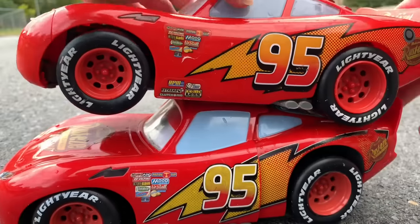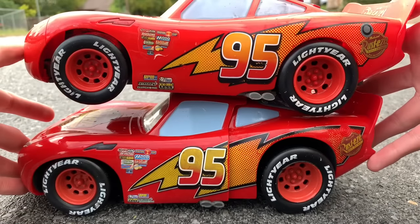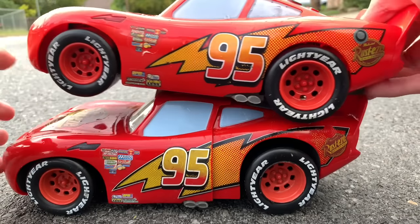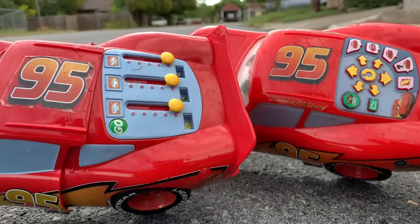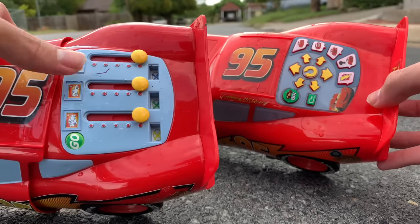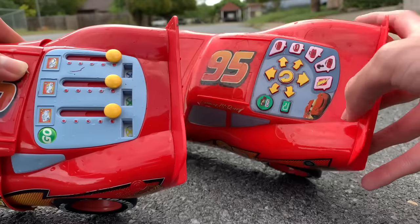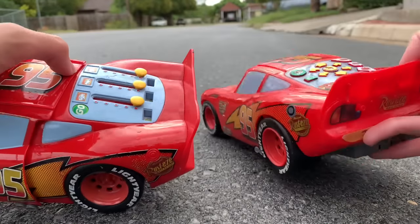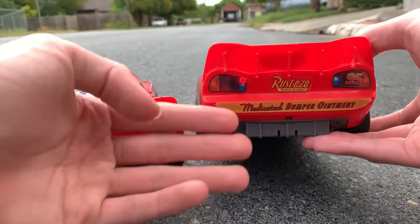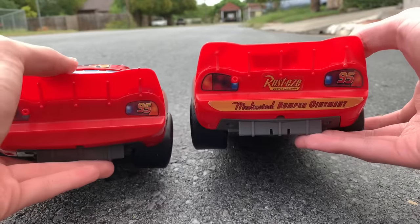Taking a look off the side, it is the same paint job, but some of the decals are missing because over time they've started peeling off, and I guess I took them off. There is the top of both of them, different controllers right there. This one's for music and stopping and a bunch of other effects, and this one's got a bunch of phrases and movements. It's like a remote control in the back panel. Mine doesn't have the stickers for the back, they're all gone except the tail lights.